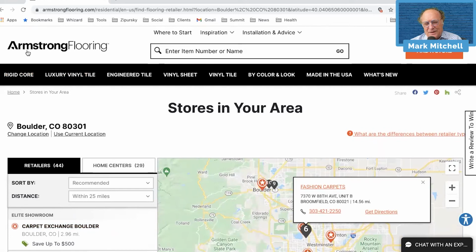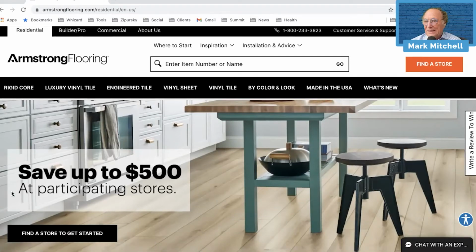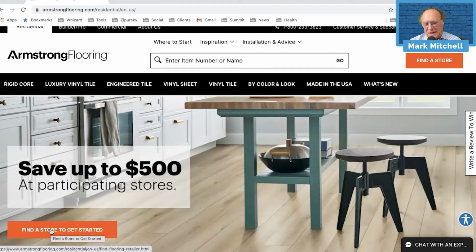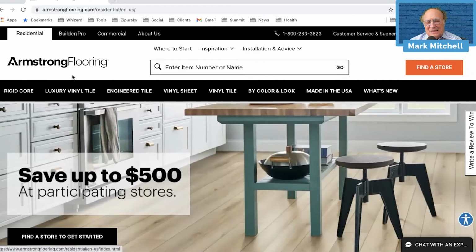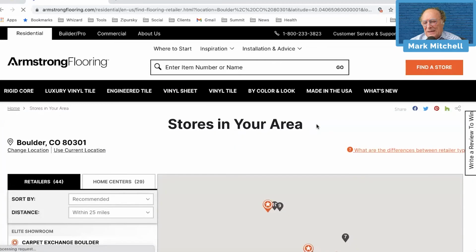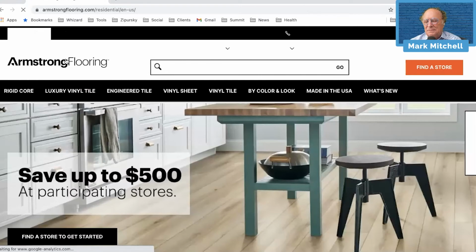So if I were saying save up to $500 at participating stores, which I think is a great call to action, a great incentive, and find a store to get started, then you need to say save $500 at this store as opposed to Elite dealer. I also have a feeling there's a story behind what makes an Elite dealer, but I'm not finding that here at the top of the homepage, where I see what the differences are between retailers and home centers. I'd also like to know what makes an Elite dealer. So there are a number of opportunities here that Armstrong is missing.